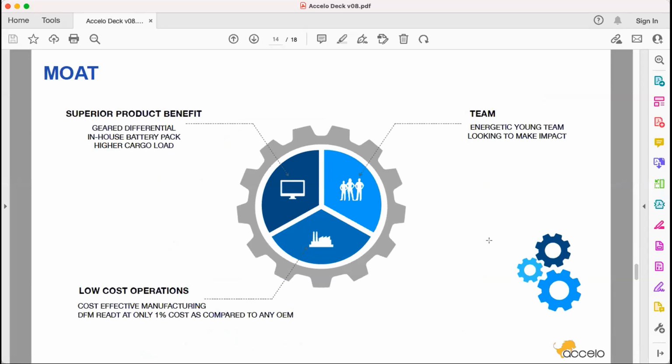In terms of product benefits, the gear differential design is giving us the edge, and the in-house designed battery packs as well. This allows us to give higher cargo load. Our team is energetic and young. Arbaz and I have been working together for a decade now, and we have 7 more members in the team right now. In terms of low-cost operations, we have built a prototype on a very small amount of funding. We intend to keep our operations asset light: we will keep the R&D and assembly at our end, and the bulk manufacturing will be done by contract manufacturers.